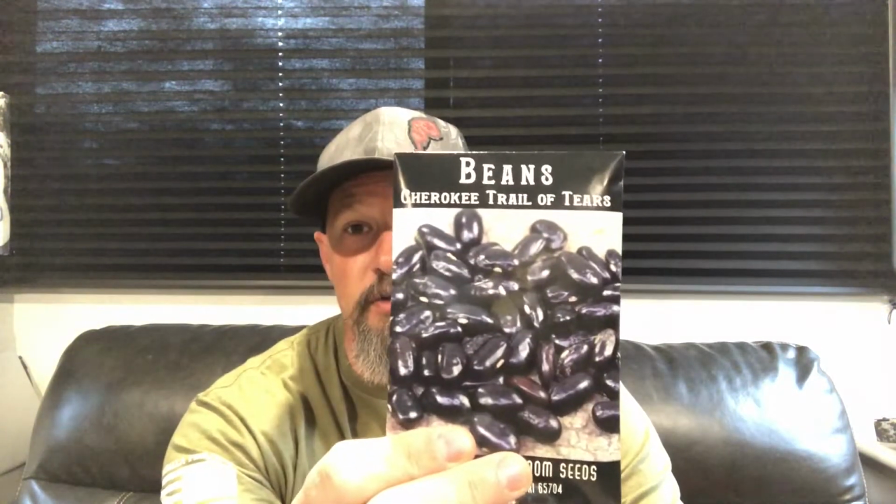Pretty self-explanatory on the Cherokee Trail of Tears. These were brought from Tennessee when the Cherokees created the Trail of Tears. As they were marching, they brought these beans with them. Baker Creek, everything that's great about them, these are all heirloom seeds. They've all got a history. If you get their catalog, it gives you a full history on every one of these and where they came from. These beans that we got, the Old Homestead, I think they're Kentucky Wonder beans, is what they're called, and they're a pole bean style bean, and those will be great.